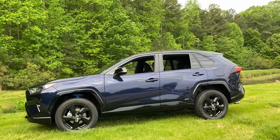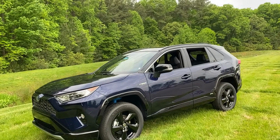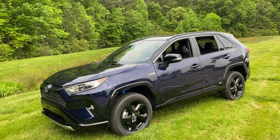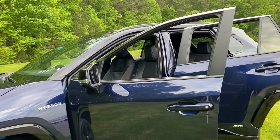XSE Hybrid is available in 4 different colors. Blueprint, Blizzard Pearl, Silver Sky Metallic, and Magnetic Gray Metallic.